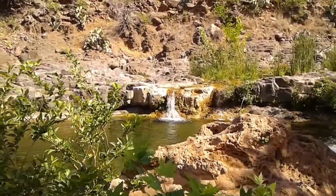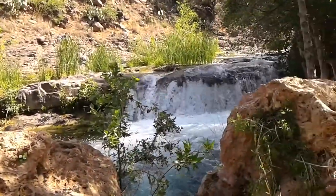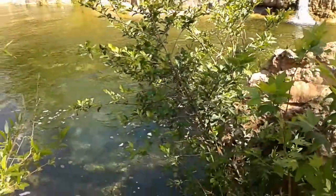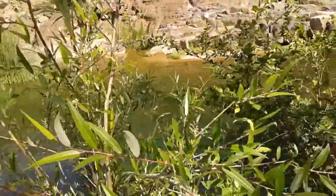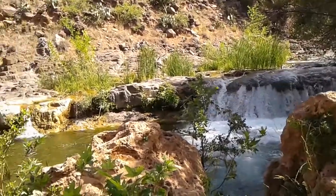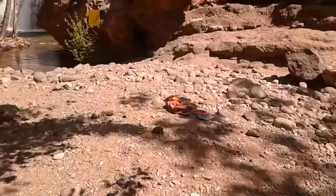It's kind of loud for how small it is. Oh, that's because it's actually right there. So there's like a little offshoot fall there. And then a beautiful, beautiful pool over here, which I'm sure we'll be swimming in before long. But we're going to head on up. Supposedly there's another bigger fall that we're going to make our way to here in just a bit.